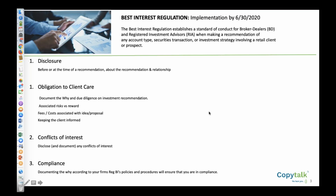The second tenet is the obligation to client care. You have to make sure that your client, in basic layman terms, understands the risks versus the rewards. What I find interesting about this regulation is that you also have to be very clear about the fees and the costs associated with it. Along the way, it's not just the first time you may be transitioning a prospect to a client, but along the relationship with this client, you have to keep the client informed of all of these obligations and keep the client aware of what is happening and why you are recommending either a change or a new recommendation, or anything that has to do with the client's activity.